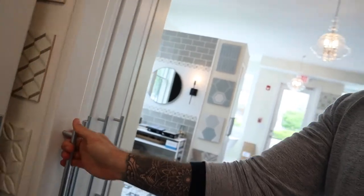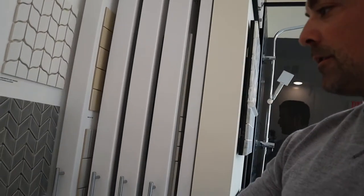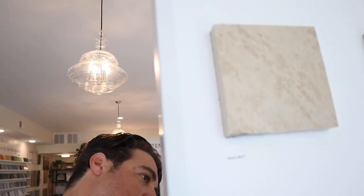See, that natural tile look used with the hex bottom is so mean. Killer. I just love when you can see all of that imperfection. Oh shit, there's tile on every side. Oh, that's super rad.